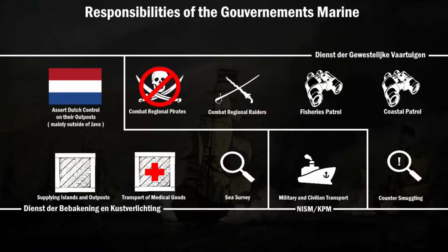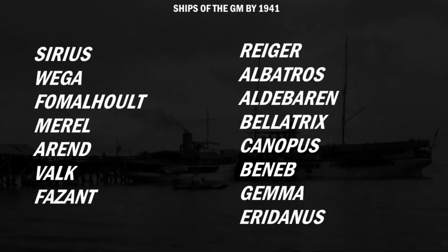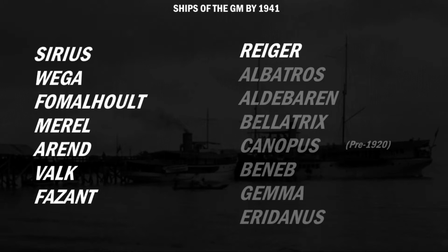It was also by this time that the need for military transport was reduced. Therefore, the size of the Gouvernements Marina was also reduced. By 1926, they had 26 serviceable vessels, which was further reduced due to the economic crisis in the 1930s. In World War II, there were only 18 capable Gouvernements Marina vessels, 7 of them were old. Due to their designation, they saw no real combat at sea, and all ships were scuttled by March 1942.